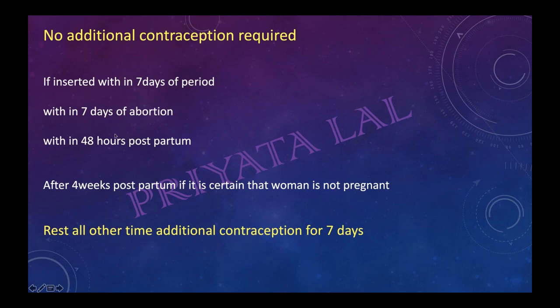Apart from this, we will do it in the copper T also. It can be inserted within the first 48 hours. So that is possible. And if we are not able to insert within the first 48 hours of postpartum, then we will not insert the copper IUCD or LNG IUS, any IUCD. The intrauterine device will be inserted after 28 days. So this part you have to remember. This will come later on in the copper T also. So in between this period, we do not insert copper T or this LNG IUS. Yes, it is 28 days for intrauterine devices.